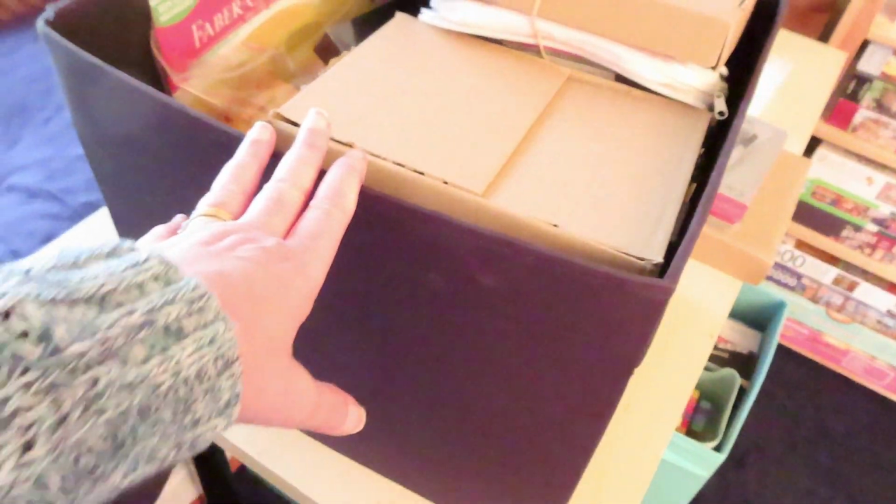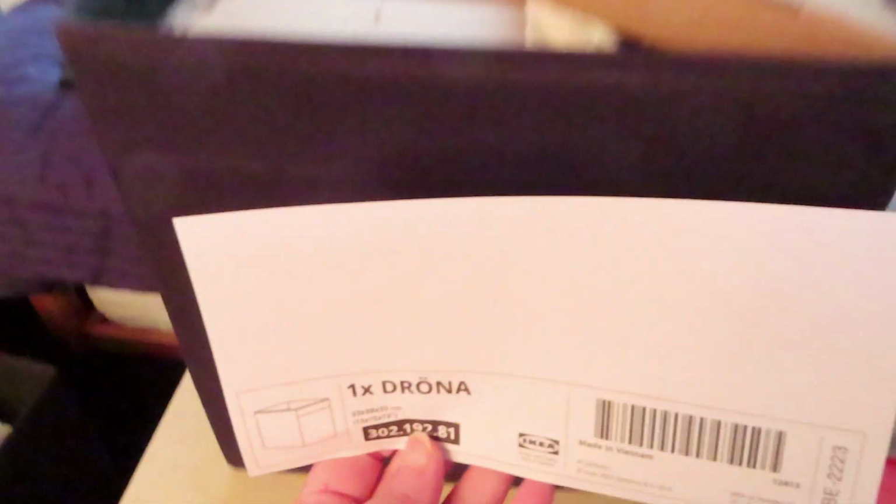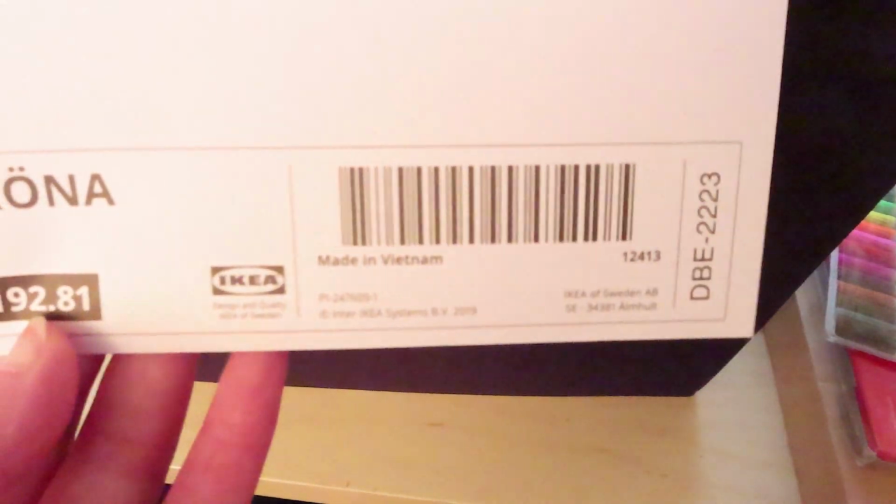So this pile of stuff, this stuff in this box, is stuff that I have put to one side. This is what these things are called. Still got the label on it. They're Drona boxes from IKEA. There you go. Scan that in if you want to buy one.